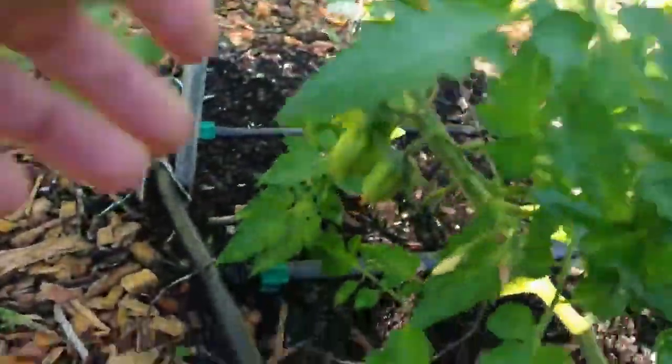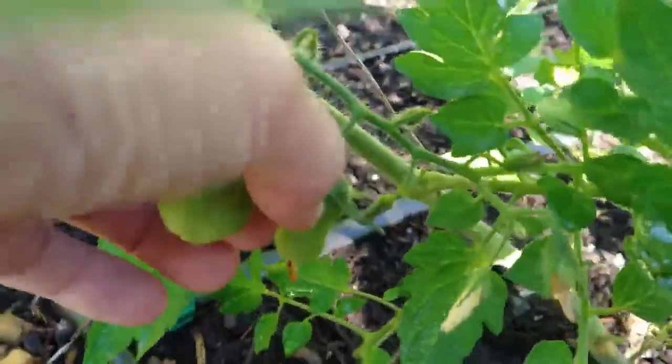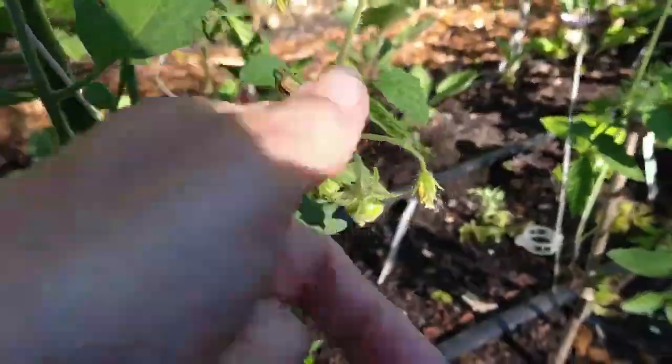So we'll go down to the end, and there's San Marzanos over here that are getting a little bit bigger. And what do we got here? This is the Black from Tula. This one's really tiny. Got some tomatoes here, so I think we'll be okay.